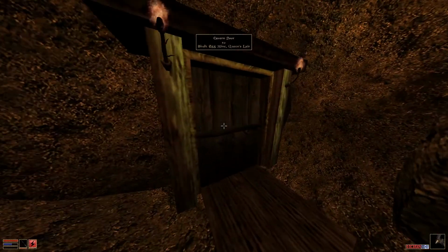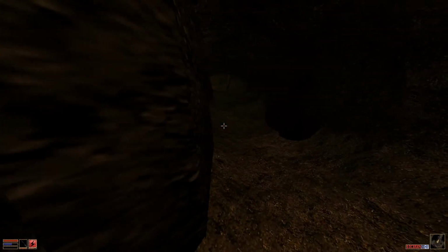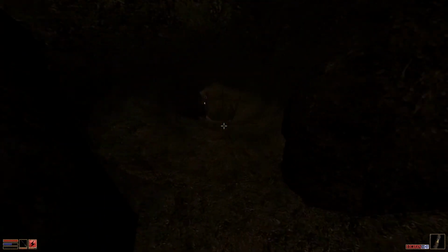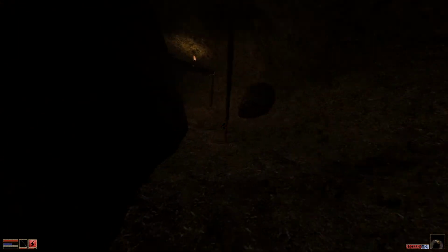Going deeper into the mines, this is the Queen's lair. We don't want to touch that right now. Very dangerous the Queen is, and killing her will make everyone angry, because this is a Kwama egg mine. These people rely on the Kwamas to produce eggs for their living.